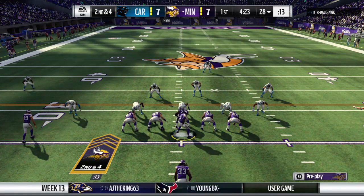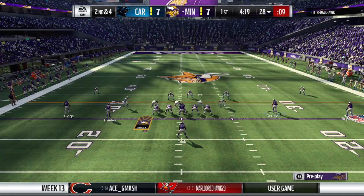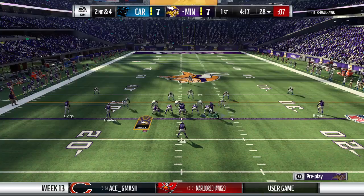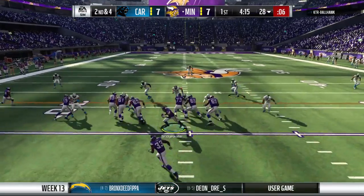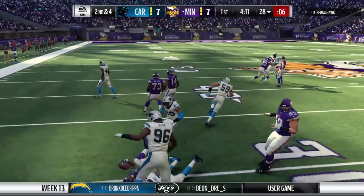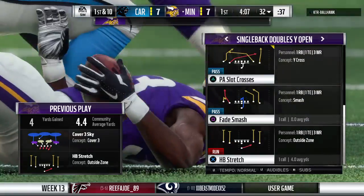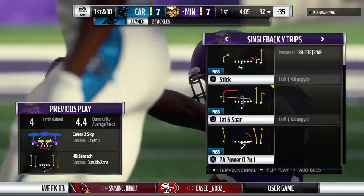Let's go. And they'll send the tight end in motion left. On second down, Cook. And he's able to get out to the 32, brought down there. It's a gain of 4 there, and it gives him a new set of downs.